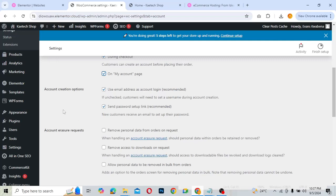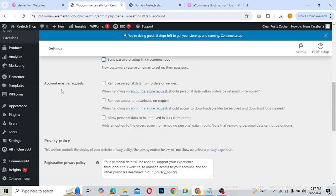Okay, and then we also have account creation options over here. So use email address as account login. If unchecked, customers will need to set their username during account creation. Yeah, of course, I want them to set their own username. Send password setup link. No, I want them to set their own password. Okay, and then account eraser request.